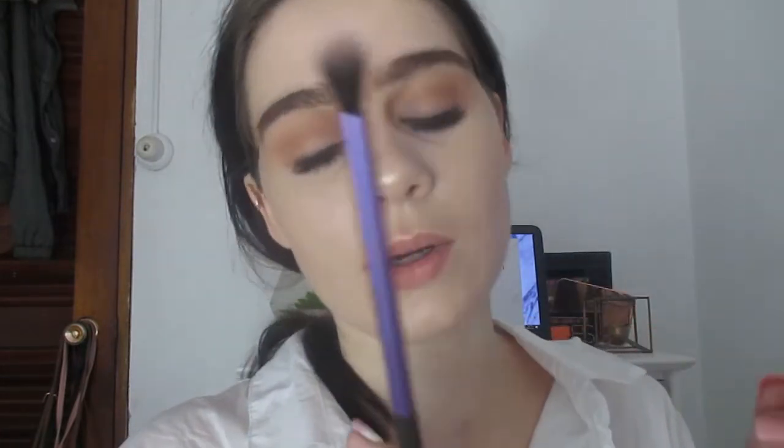Then I'm going to go ahead and use a different brush. I'm going to take my Real Techniques, which is actually quite similar, but not similar. This one, I feel like it's a lot longer and more domed, and that's more flat. I'm going to take, what is this? The Real Techniques Multitask Eye Brush. And I'm going to dip into this color, and I'm going to deepen up the outer V of my eyelid.